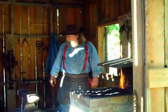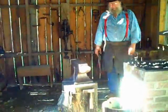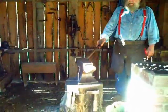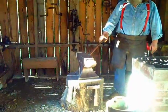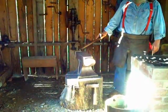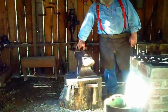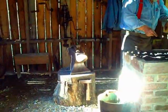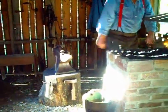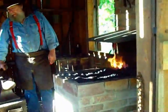The next partner in crime is this rascal right here, the anvil. It's my workbench, that's where I do my work. The anvil is a partner of mine, because we take a piece of iron and let the fire do its work. While we're talking about the anvil, it has a number of different pieces to it.